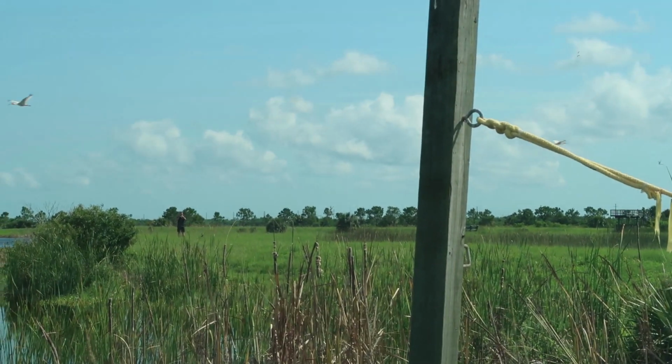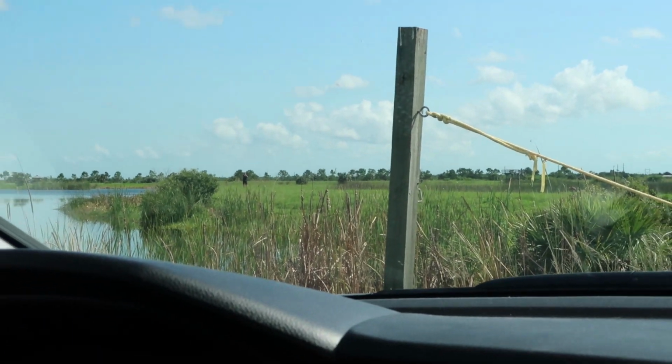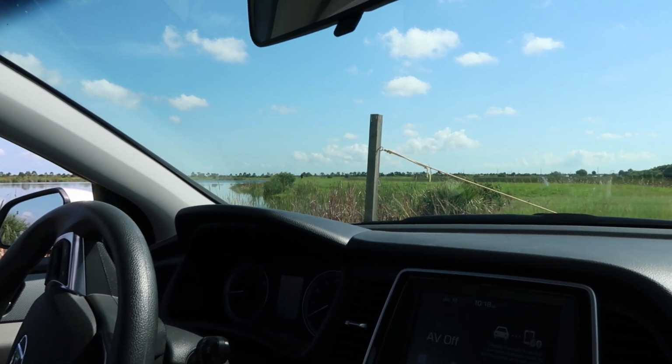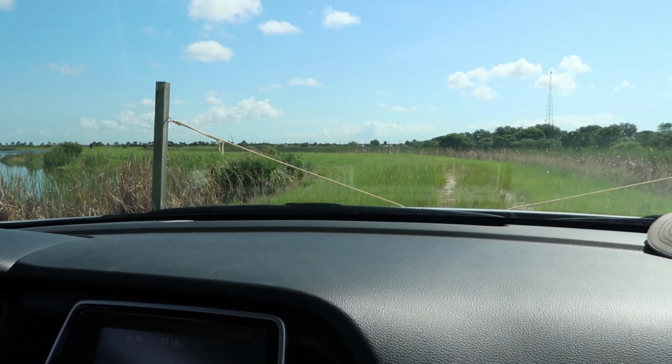Oh, birdies! Yeah, so we're chilling in the cool air. We've seen some gators, some red-winged blackbird from Amigos. It's awesome. And there's a dragonfly. Totally a dragonfly right over there.